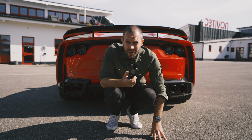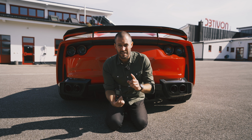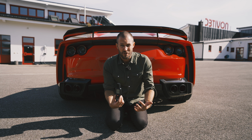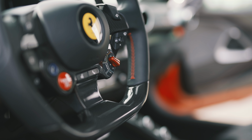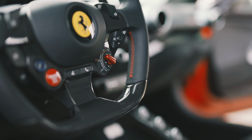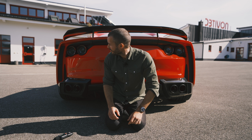So here we've got our decibel meter. When we start it now, it's going to have the valves open because the engine's cold. So we're first going to do the loud one, and then with the Manettino switch, you can turn it to snow, and then it automatically closes the flaps. I'm going to put that over there, and then let's do it. Okay?